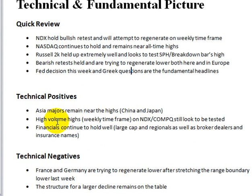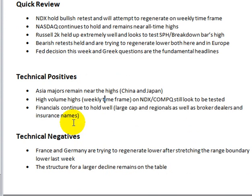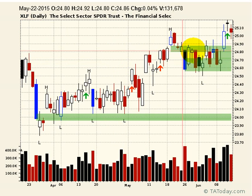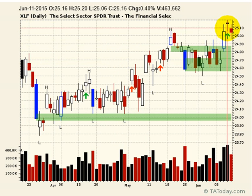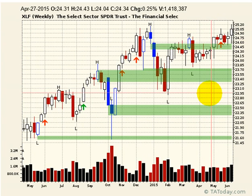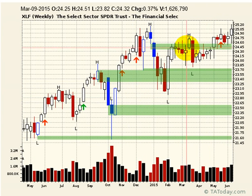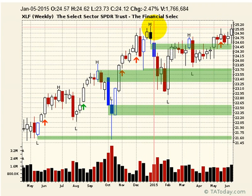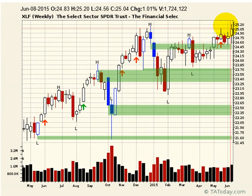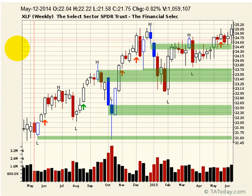Let's see, what else? The Asia, the high volume weekly time frames, we already talked about that. Financials. The financials continue to look pretty good. Whether we're talking about the big caps, which is the XLF, so the big money center banks, they made a new high. They're coming back. They're going to do a full retest regen. They've been slowly working their way higher. Here's the weekly chart. And you can see they're just grinding back up there to the top. Going to try to test the top, or actually did test the top, had more volume. So I suspect they're going to hang up here and try to go higher.